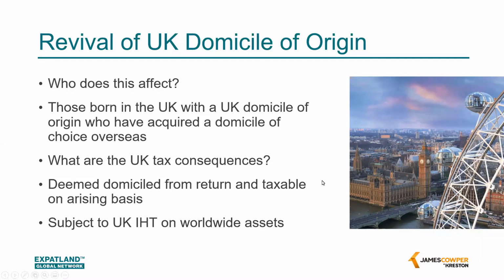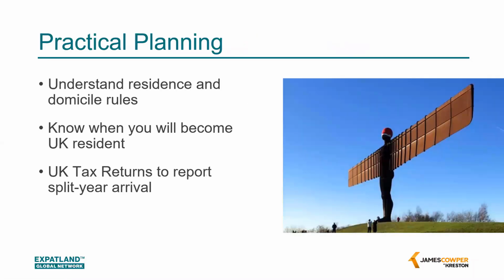And finally, I'm just going to finish off with a few practical planning points. So hopefully from what I've briefly described about residents, you'll see that it's key to understand exactly when you'll become UK resident and look at the split year rules carefully so that you can plan any potential disposals or other chargeable events as favourably as possible. We'd also advise you to check your domicile position and understand the consequences of that.